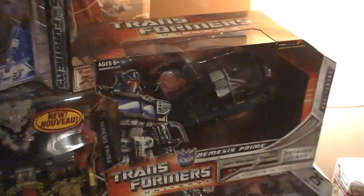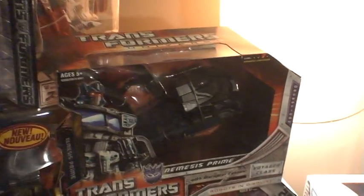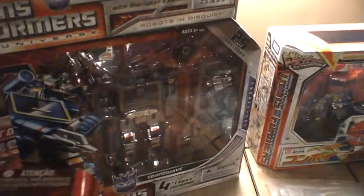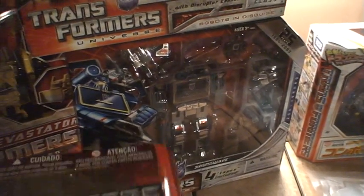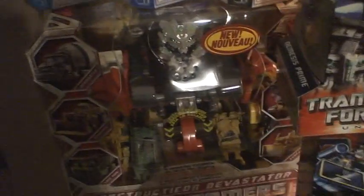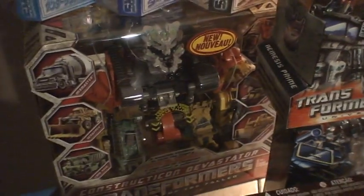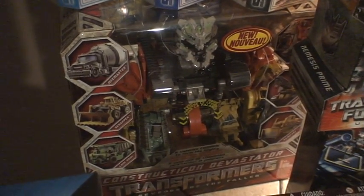Also through a trade, I picked up from Universe Classics 2.0, Nemesis Prime, and also through a trade, I picked up the San Diego Comic-Con Soundwave. I also picked up Devastator. I picked them up here locally. I'm a fan of Devastator ever since G1.